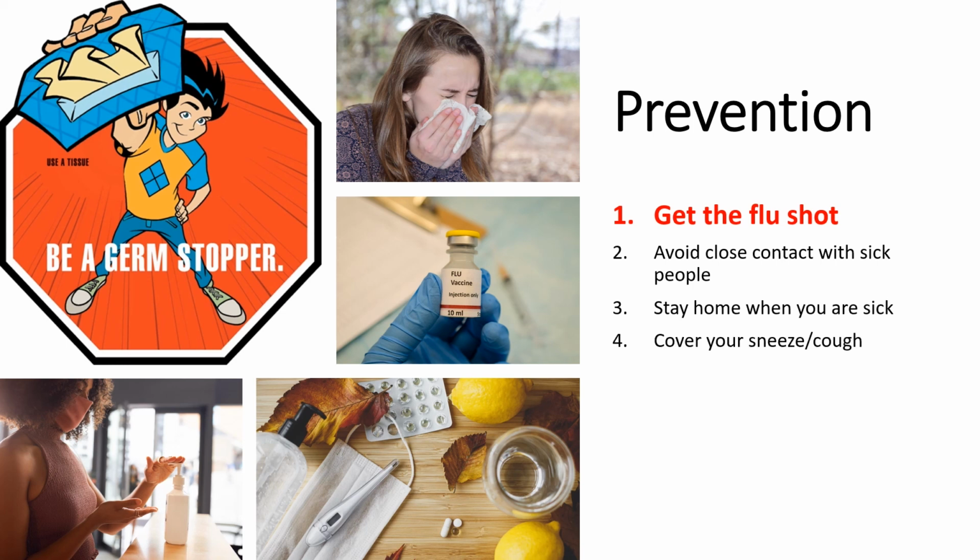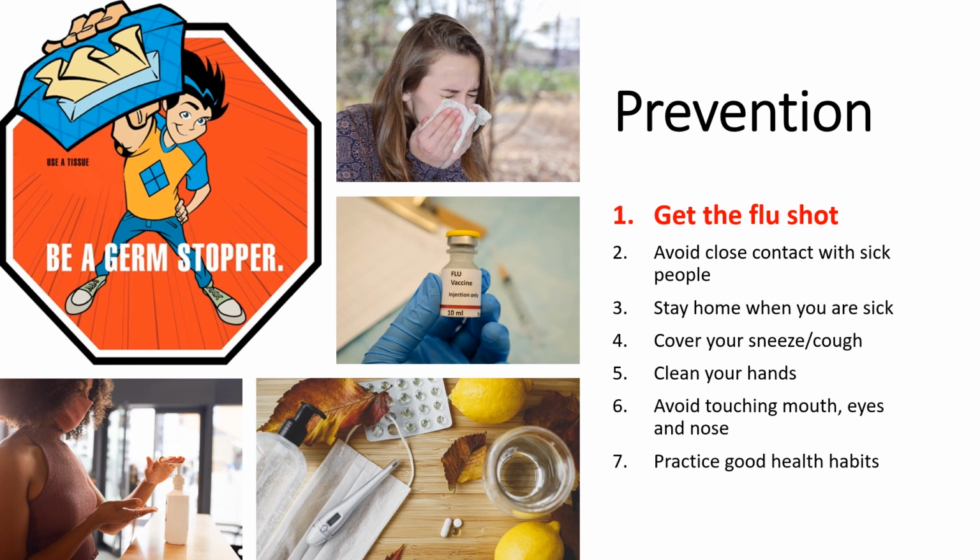Number 4, always remember to cover your cough and sneezes. Number 5, wash your hands regularly with soap and water. When soap and water is not available, you can use alcohol-based sanitizer. Number 6, avoid touching your mouth, eyes, and nose unless you're sure your hands are clean. Number 7, practice good health habits like getting enough sleep, managing your stress, drinking plenty of fluids, and eating nutritious food. These basic measures may be our most powerful weapon when it comes to flu.